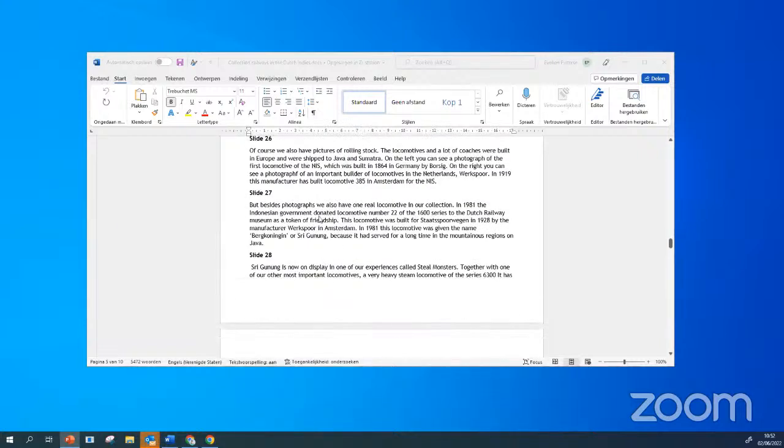But besides photographs, we also have one real locomotive in our collection. In 1981, the Indonesian government donated locomotive number 22 of the 1600 series to the Dutch Railway Museum as a token of friendship. This locomotive was built for Staatsspoorwegen in 1928 by the manufacturer Werkspoor in Amsterdam. In 1981, this locomotive was given the name of Bergkoningin or Sri Gunung, because it has served for a long time in the mountainous regions of Java.